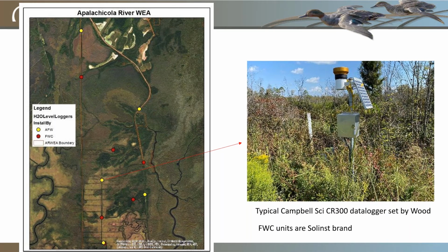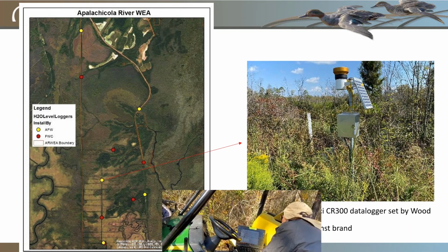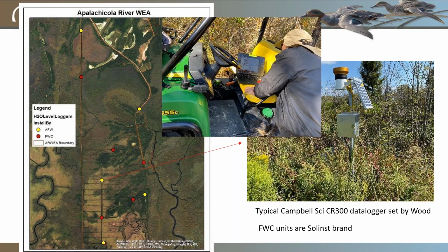FWC also added a few more, which has been terrific to have a nice suite of data collection happening across the landscape. So here's a picture of Kathy, hard at work, downloading one of those FWC units. So these will remain in the landscape and be useful for us as we define our performance measures and monitor the progress.